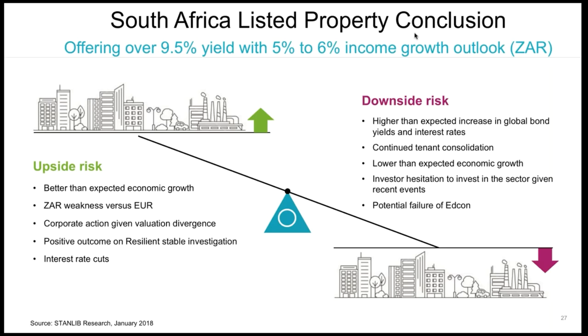And then the resilience table, the market actually needs clarity on this. That's almost one third of the sector. So if there's a positive outcome, that's good for the sector. And rate cuts as well, though probably unlikely at this stage. On the downside, Edcon is a big concern still, and then investor hesitation to the sector, because everyone's reading about the bad news every day.